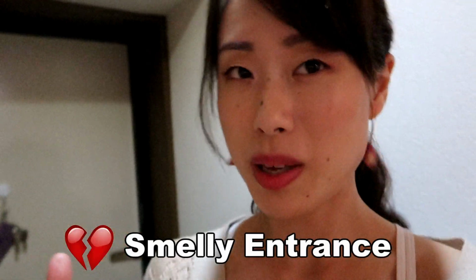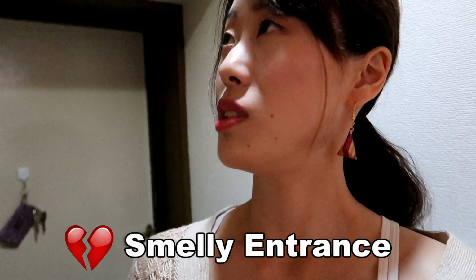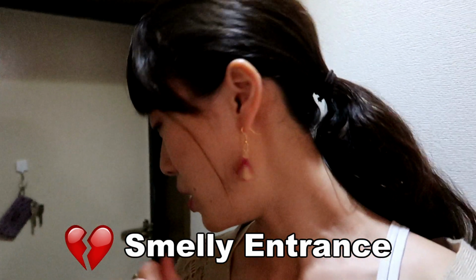By the way, this Genkan entrance doesn't smell really good because, I don't know, it's kind of muddy. I can't really see it, but maybe there are some molds around here. So it's not really a pleasant place.